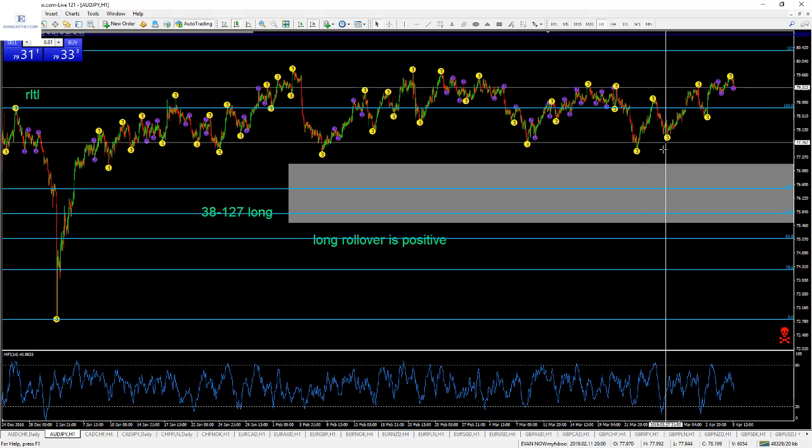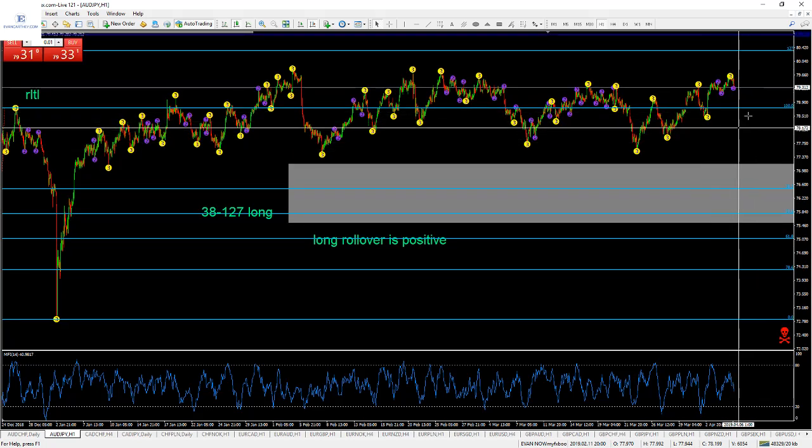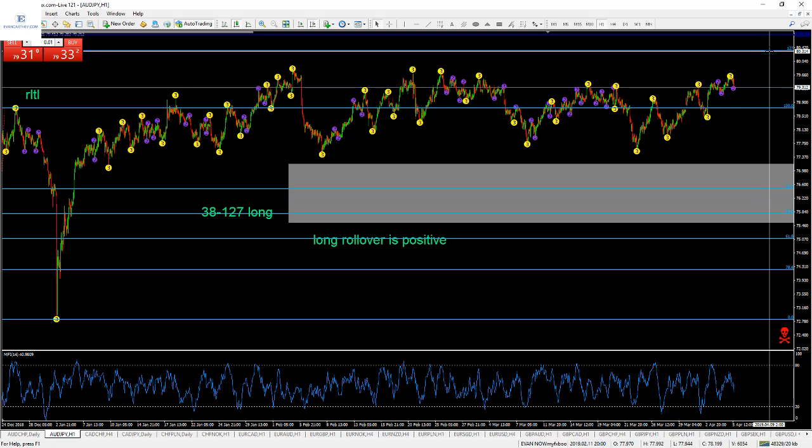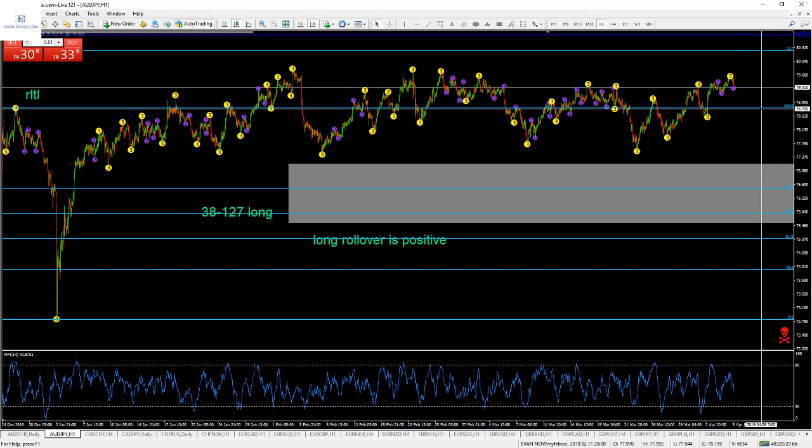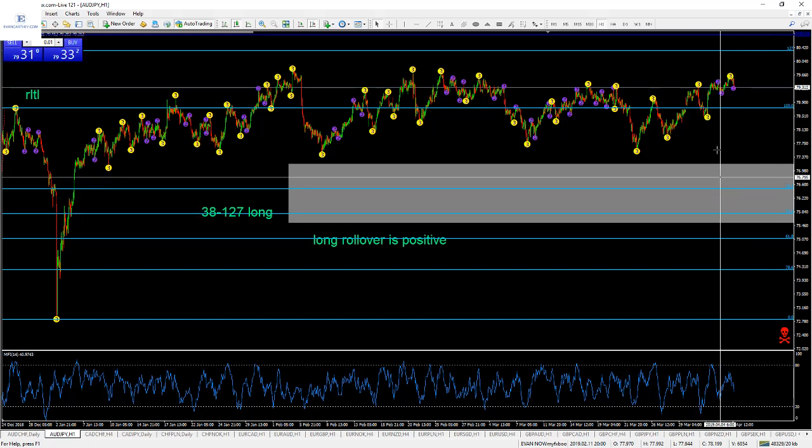So if it does come and dip back down here, I'm gonna get into it with the initial exit looking to be 127. If it goes down and hits that 38 level, then we'll move the exit just below the 100, and I'll get in again at the 38% level.